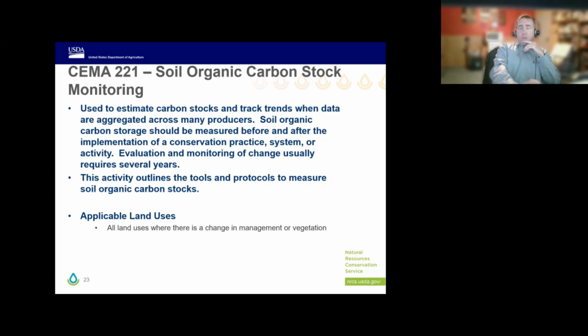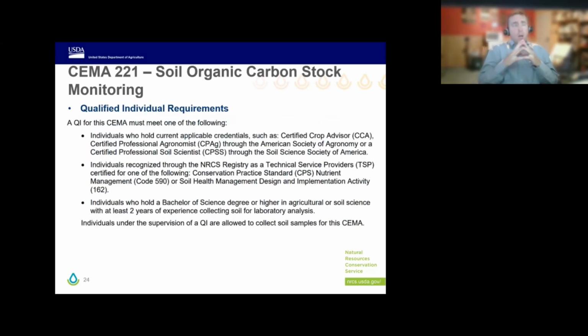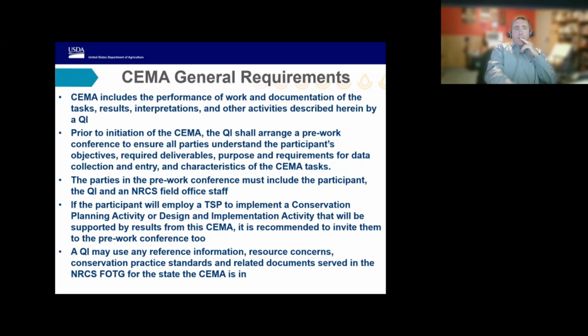Applicable land uses, that's important in NRCS speak, because that tells us where this practice can be used. And as you can see on the bullet here, all land uses can be contracted with the SEMA 221. Again, this is a QI requirement. It is not a TSP requirement. So as long as you have the experience and can document your credentials on the cover page of the SEMA, you're eligible to provide this resource to your producers.